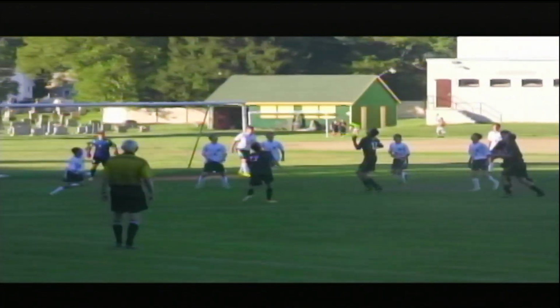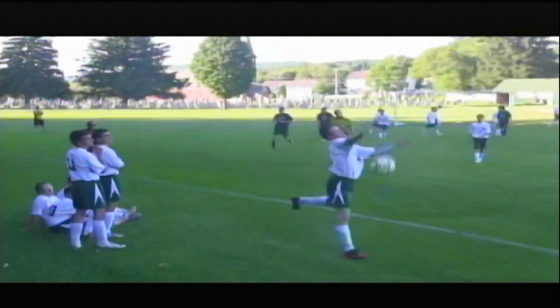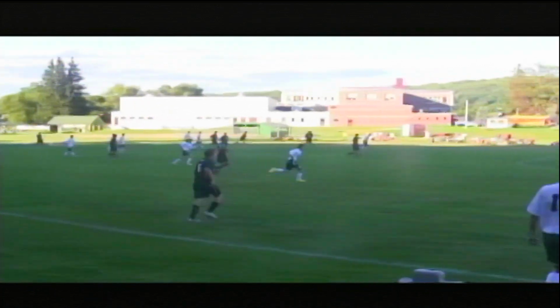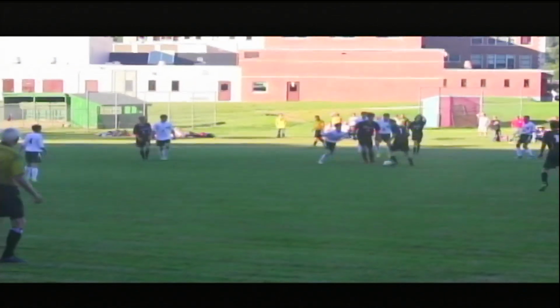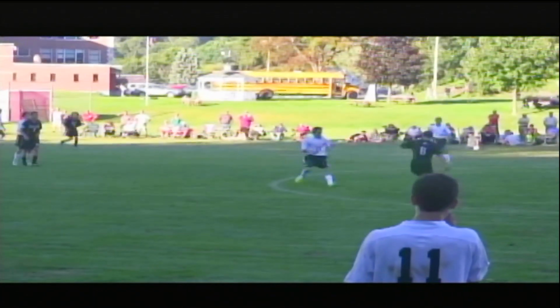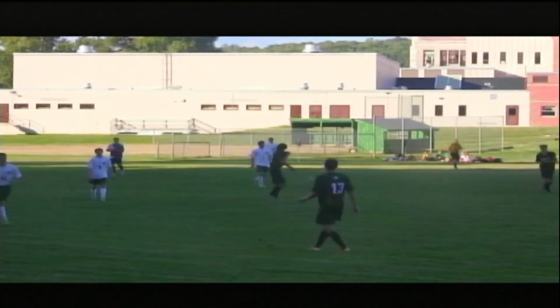Ball served up top. Jordan Johnson with a nice clear outside the box. West Rutland is really deep in their own area right now. Not a lot of offensive pressure here. Not a lot of guys forward for West Rutland right now. Fatigue is definitely setting in, because when they have an opportunity to run forward, there are gaps.